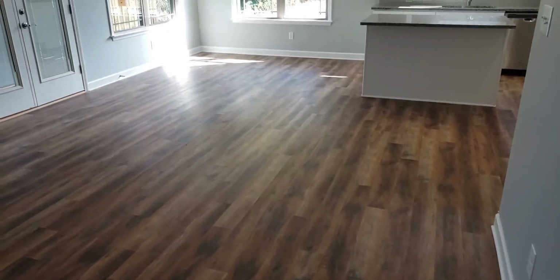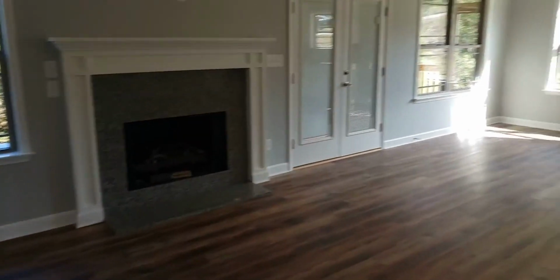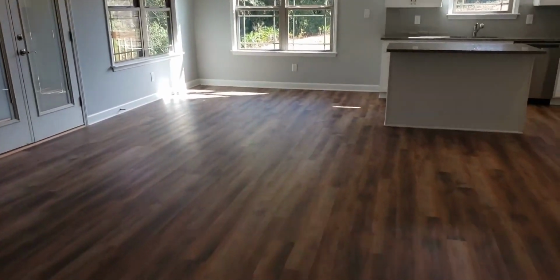Anyway, this floor is called LVT, or luxury vinyl plank floor. This product has come a long way from the original laminates and Pergos that came out 20 years ago, but it is nice looking stuff. And it's cost comparable to carpet, and it wears like iron. Very high on the indestructibility factor. And I love the color they picked.